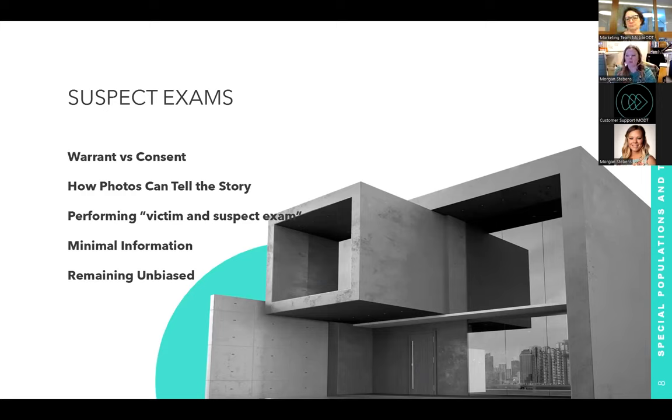And so in performing a victim or a suspect exam, you are doing things the same exact way. It's no different. We remain unbiased because we don't know what happened. And so you're going to treat that suspect the same way you're going to treat the victim. You're going to have minimal information, however, where somebody who you're doing a victim kit on will give you a narrative of what happened. You're going to have minimal information, mostly that you're going to get from law enforcement about what has happened, and then they're going to guide you through that warrant. But it's really important to remain unbiased, okay?